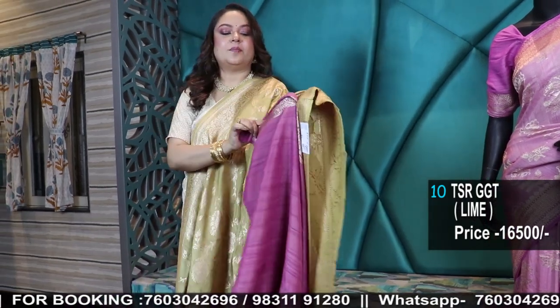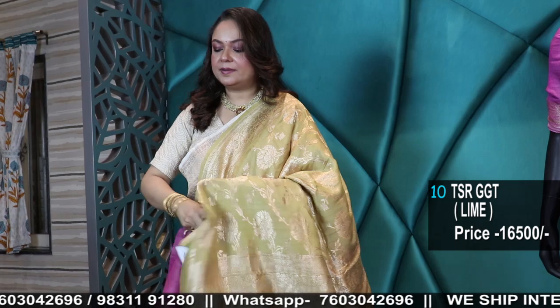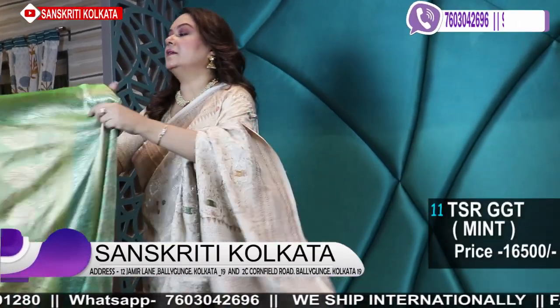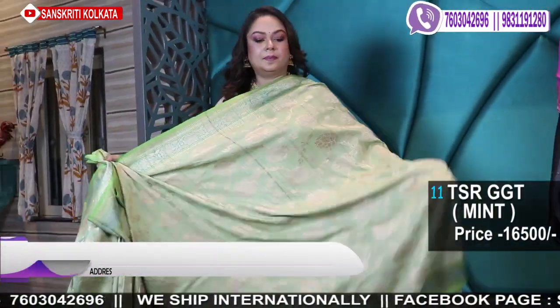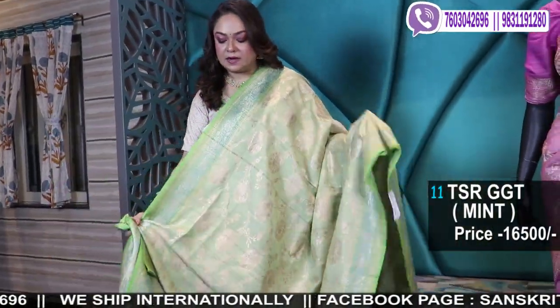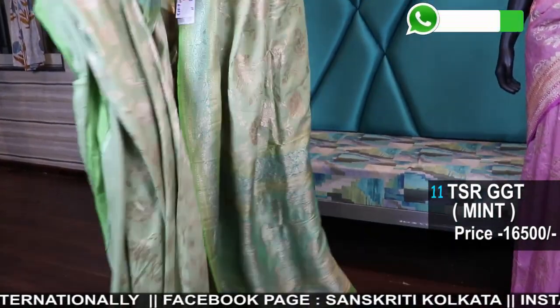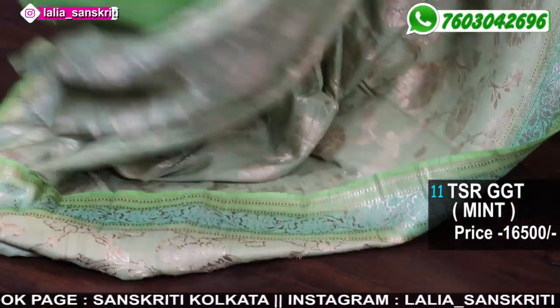This is the combination. This is a lime green color. You can say it's a beautiful shade of leaf green along with a shade of mint type color. Beautiful light pista. It's a lovely shade actually. And there are too many greens here.